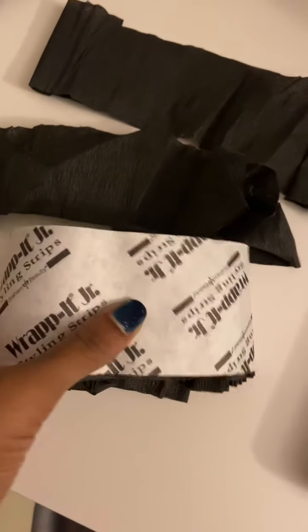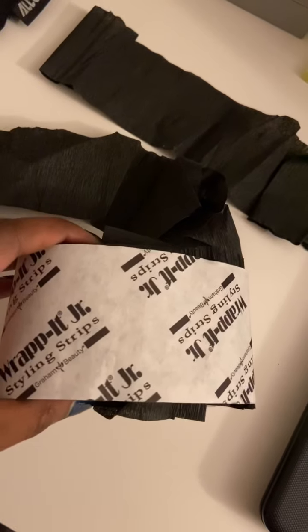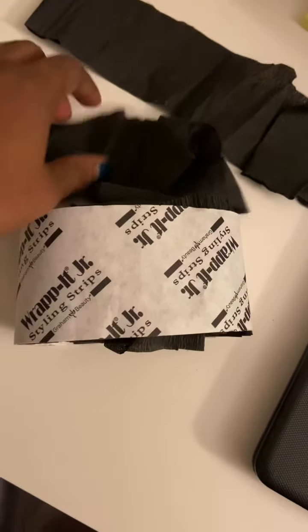Hey guys, I forgot to mention these in the video. I did not take these out of the bathroom, so I just want to let you know, these strips are needed for when you're doing your mold. How they look, they stretch. They are stretchy paper material. I do not know what these are made of, really, but they come in black and they come in white.